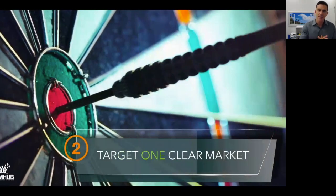Number 2, target one clear market. You've heard this one before. The important thing here, as a gym owner myself, I understand that there's financial pressure, and there are reasons why we might try and help a whole bunch of people, regardless of whether they're our target market. It might be the financial stress. It might be just the fact that you can help people with weight loss or fitness goals or something like that. So it's not coming from a bad point.